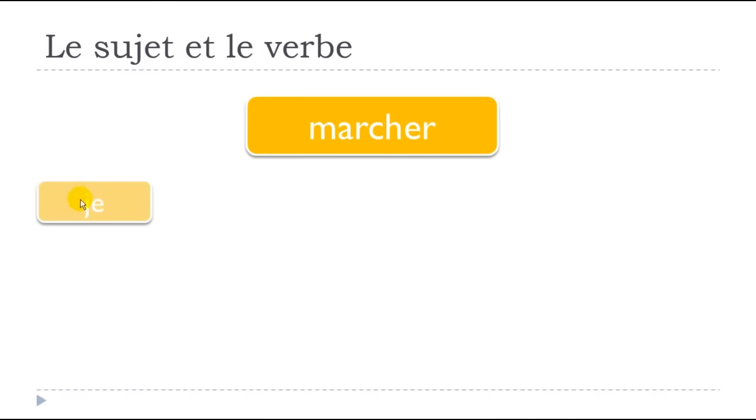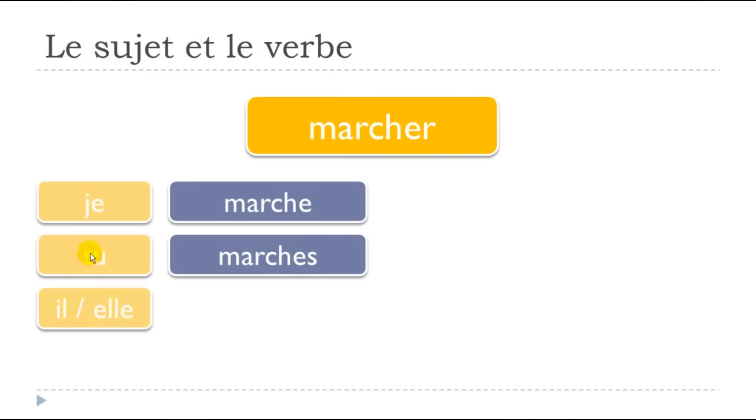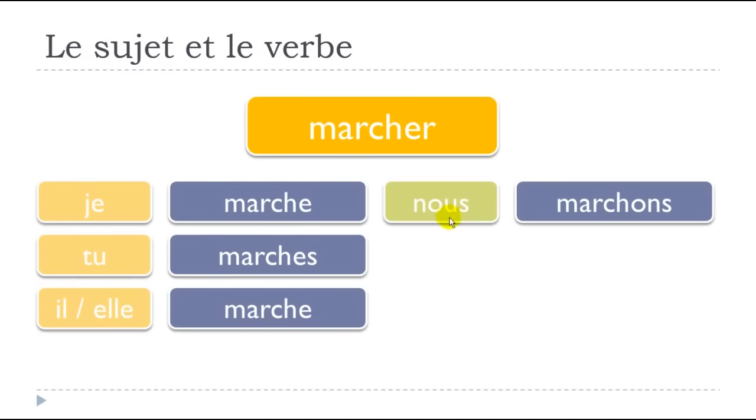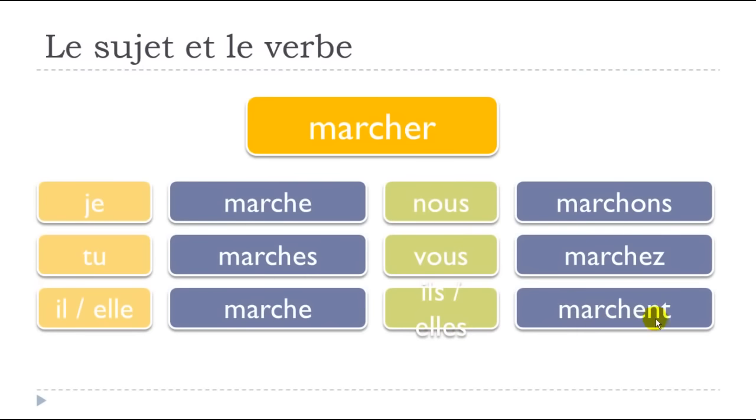So the first person, je, I, you will get je marche, tu marches, il, elle marche. Tu is for you, the singular form, and then il, he, elle, she, marche. Nous marchons, so it's we, the plural form. Vous, you, the plural form, marchez. And then ils, elles, the plural, marchent.